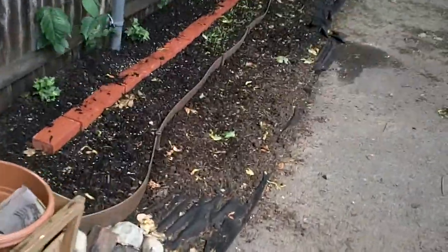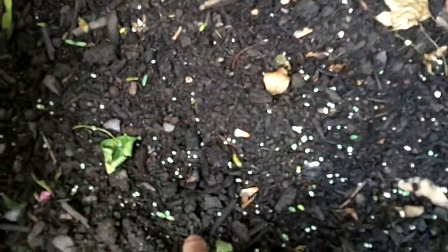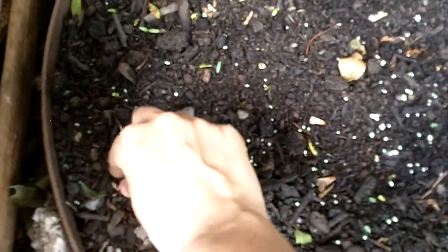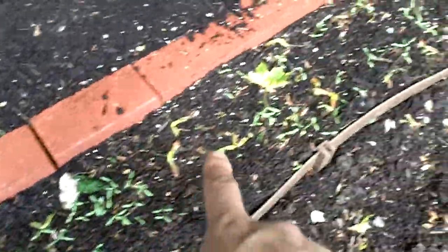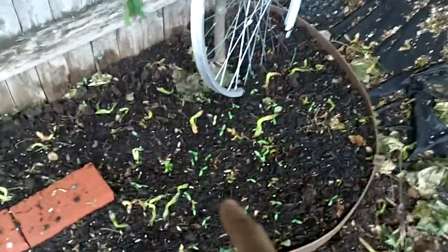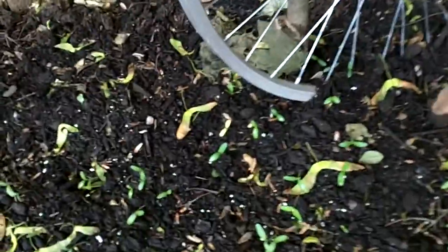And then in this raised bed I have the lavender growing on this side, which you could actually finally see some seeds coming in. Then I have the cosmos growing in the middle area here. And then I have marigolds growing on this side. All my seeds have come in, so it's just a waiting game at this point.